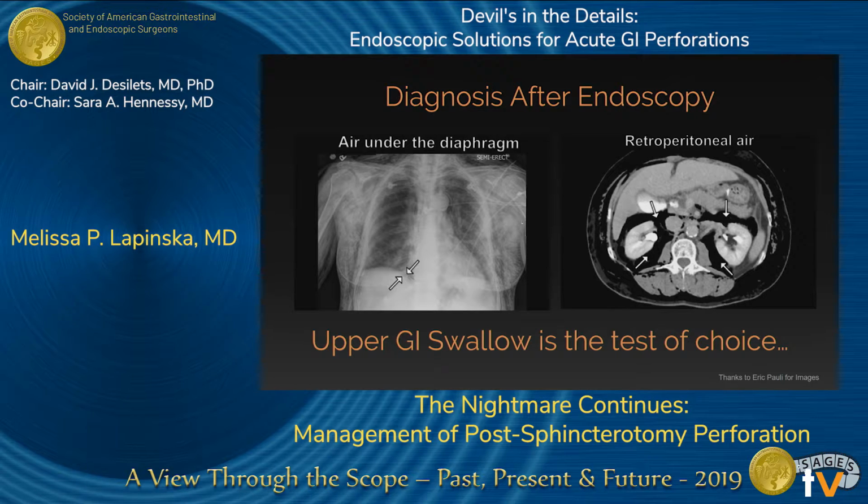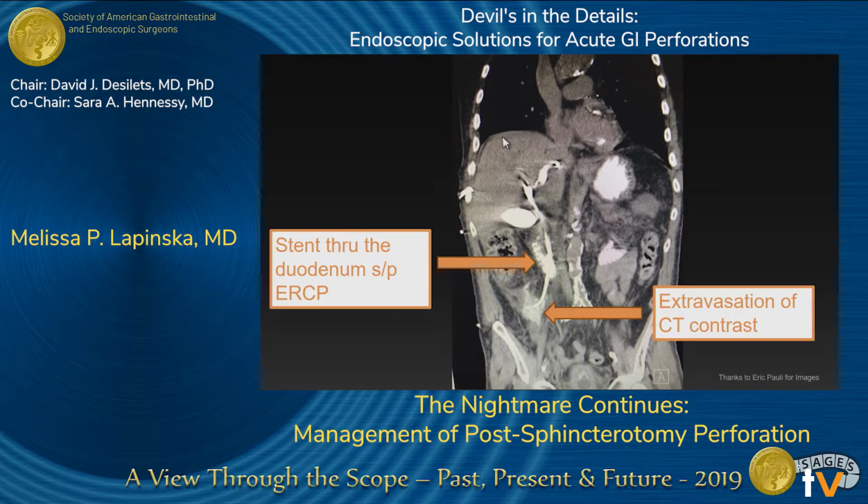I would say for the post-ERCP perforation, I would still favor the upper GI swallow as the test of choice. I do not think that a negative upper GI, though, rules out that perforation. So you've got to use your clinical suspicion in that setting. And I think a lot of the time we end up going with things like CT scan because that's what we can all get at 2 in the morning.